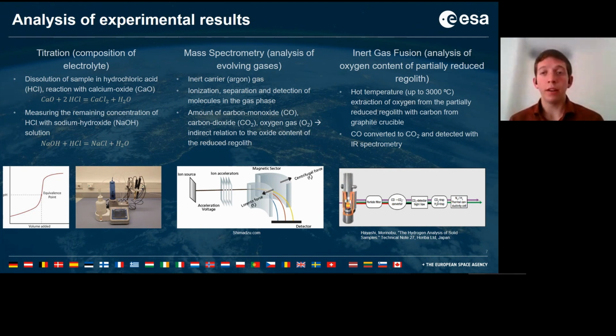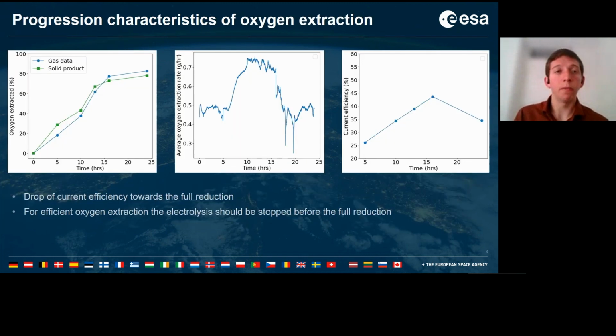And we also measure directly the oxygen content of the reduced regolith with the inert gas fusion technique, where the regolith powder sample is placed in a graphite crucible, and at high temperature, we extract the oxygen from the powder with the carbon from the graphite crucible. The effluent carbon monoxide is converted to carbon dioxide and detected with infrared spectrometry. And here you can see some results from the experiments for the progression characteristics of oxygen extraction.